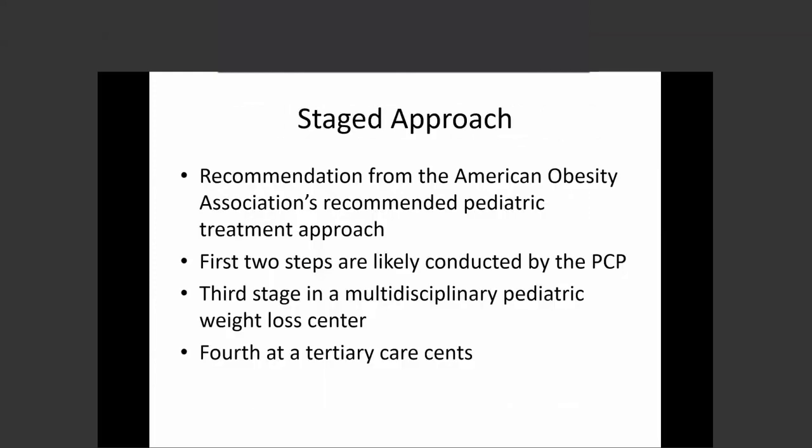Looking at it from a staged approach, the recommendations from the American Obesity Association for pediatric treatment depend on the degree of obesity a patient has, going from overweight to stage 1, 2, 3, and that's looking at what percentiles they fall in, to have more aggressive treatments. The first two steps, looking at a patient that is at risk for obesity, where you're aware that the family has obesity problems, or a child that has disorders, i.e. Prader-Willi, that is at high risk for obesity, talking about it before it's a problem, talking about it as soon as you see it as overweight versus obesity. Those are things that as PCPs we should be looking at treating.